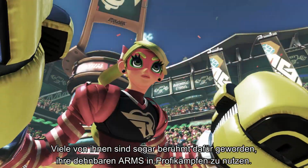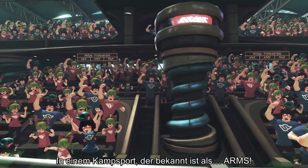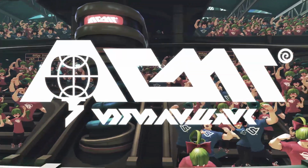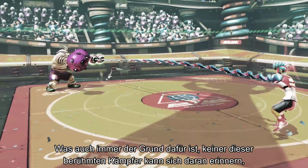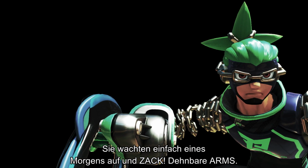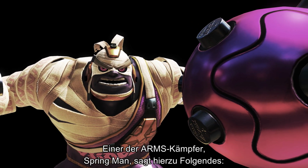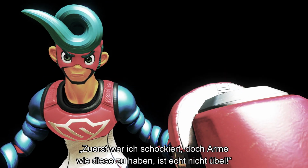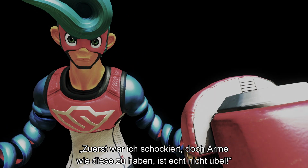Many of them are actually quite famous for using their extendable arms as professional fighters in the combat sport also known as arms. For some reason, none of these superstar fighters can remember the moment they first realized they had the arms ability. They just woke up one morning and bam! Extendable arms. In fact, one of the arms fighters, Springman, had this to say: "I was shocked at first, but having arms like this is actually pretty rad."